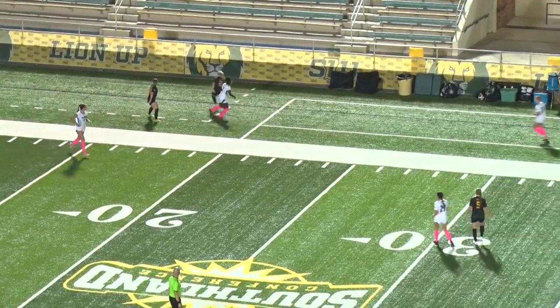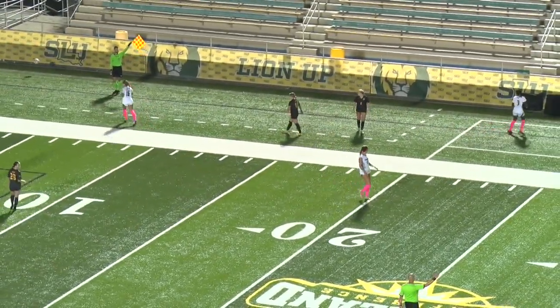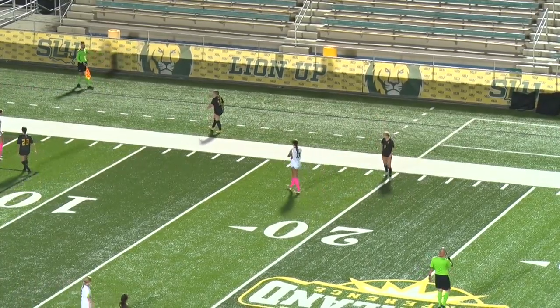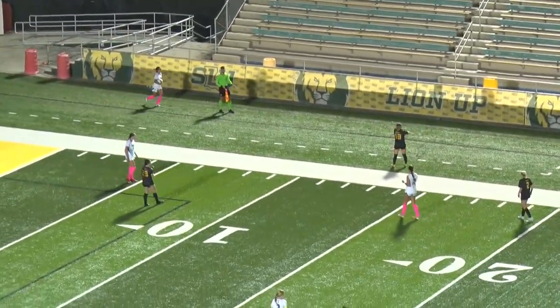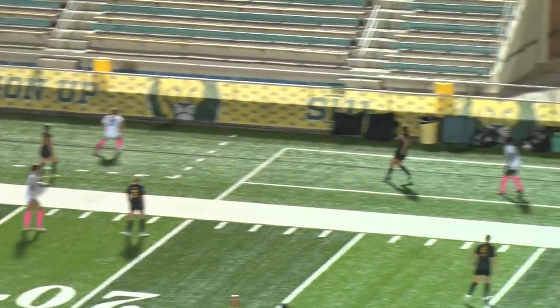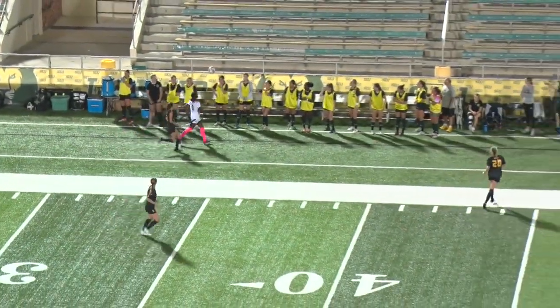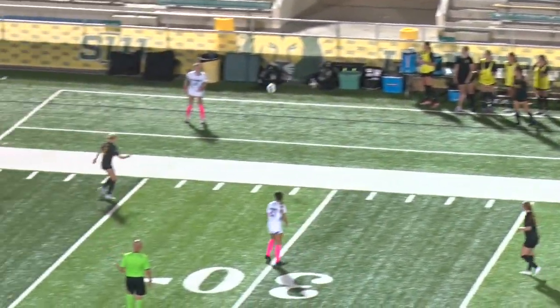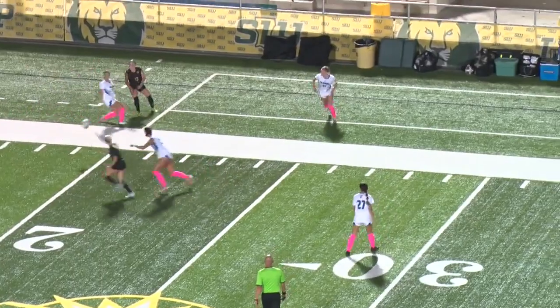Definitely would like to see her make an impact on the second half. No question her team's looking to her for exactly that. I think to the Lions' credit, they've done a nice job marking her. I thought she got loose a couple of times in the first half there, provided some good service into the box, got herself free on the wings, but again, has mostly been held in check here tonight.